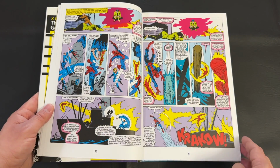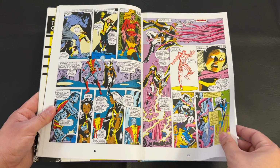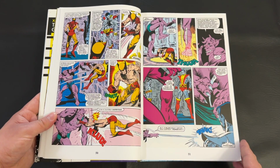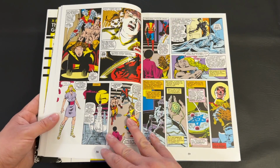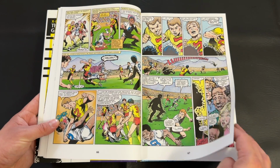But I think all these characters are really fascinating. Their powers are interesting, and certainly their dynamics are really fun. Even within this first omnibus, you get a lot of great character growth by a good handful of them. I know the characters Sunspot and Cannonball, Magik. These are all really fascinating characters to me.